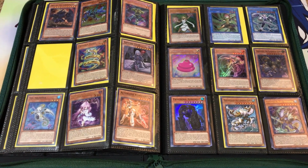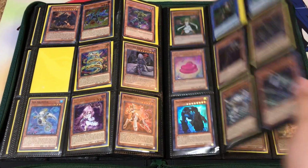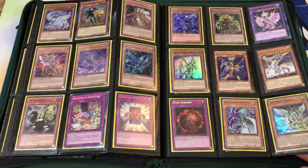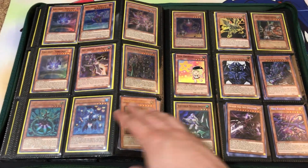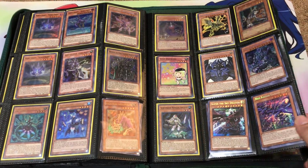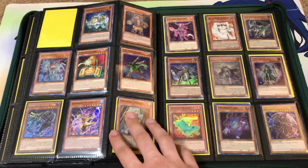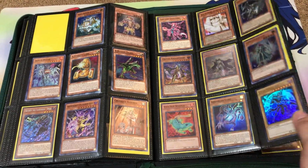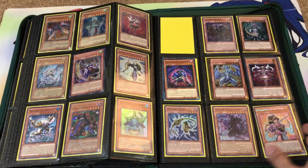But until then, I figured one more binder update was definitely due, just to show everyone what cards I have left, because some people ask if this card's still available. But I think the best way to show everyone is to update the binder with what has been traded or sold already, and then just show what is available at the time currently anyway. But we'll quickly get through all of the binders.